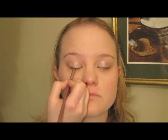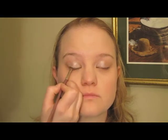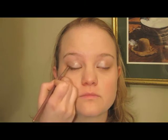And then I'm going to take my YDK. I'm going to take it on a really soft angled brush. I mean my Twice Baked, not my YDK. And I'm going to use that as a liner. And I'm just going to smudge it right into the lashes. Very, very simple. And this is just going to give that kind of smoky effect.